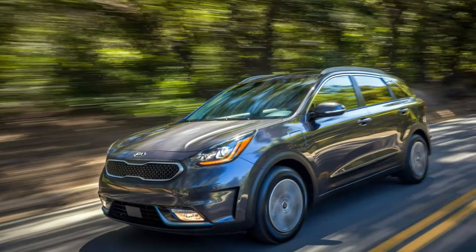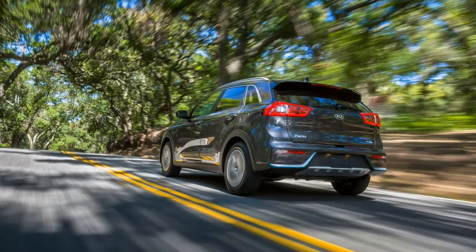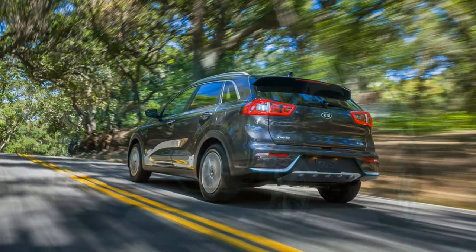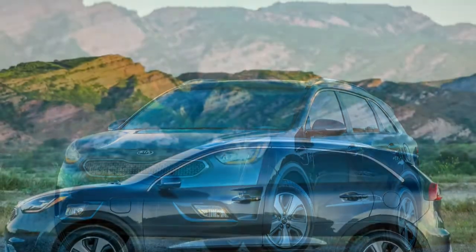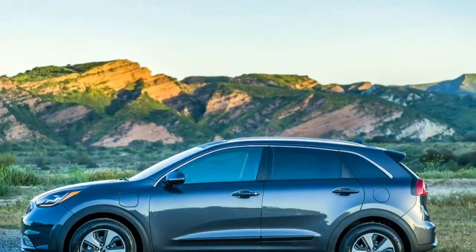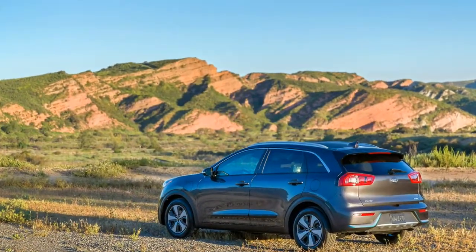The idea is not hard: plug it in when you can, and your visits to the pump become less frequent. That's really the way plug-in hybrids just like the Kia Niro must be pitched to car buyers.